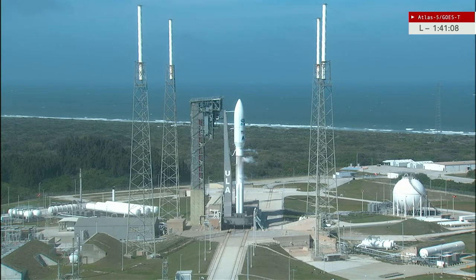At this time, propellant loading is continuing with liquid oxygen being flowed into the Atlas booster stage. You can see some gaseous oxygen venting away from the launch vehicle in this view. Frost and ice beginning to build up. That is normal as the super cold propellant is loaded into the vehicle.